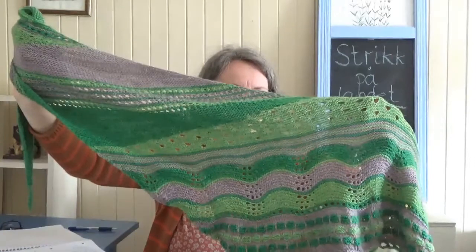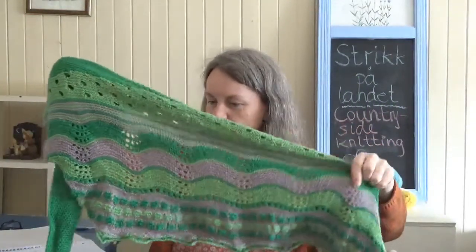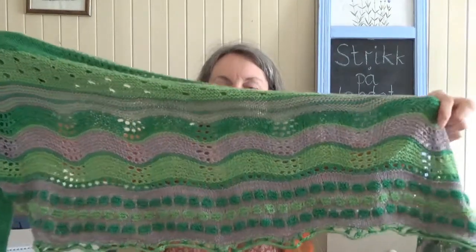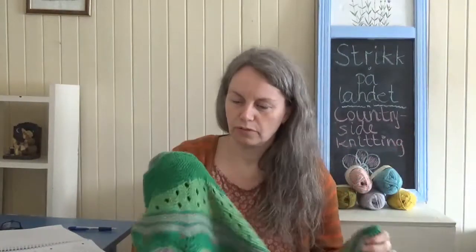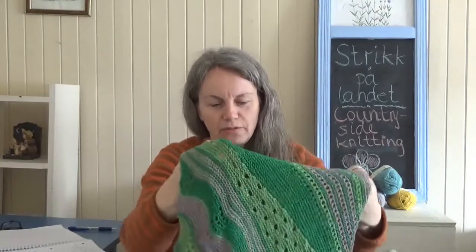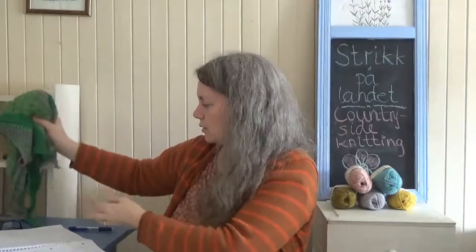This was so fun. The yarn is a merino silk blend dyed by a Norwegian called Kabberta. Look at this. I should use this more. I have only put it too far into my closet. So I think I have just used it a couple of times. I have to put it here to use it. It's very light and good to have now when it's spring.